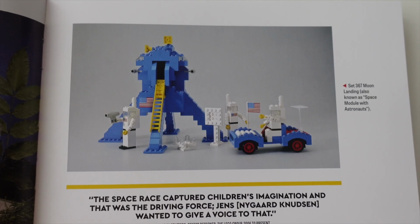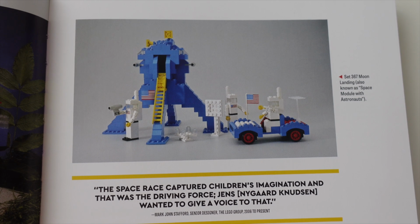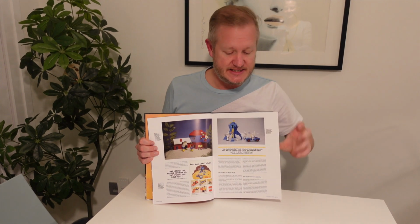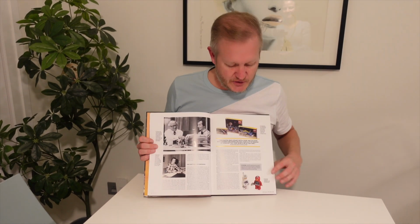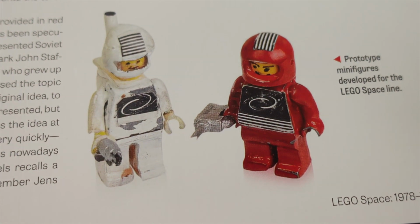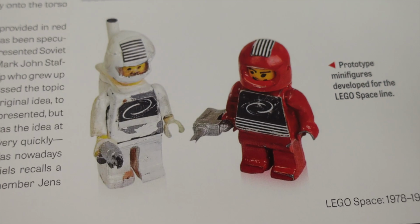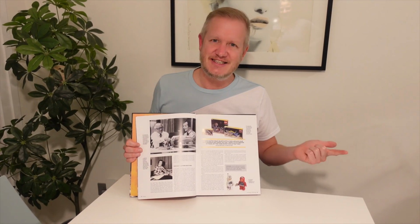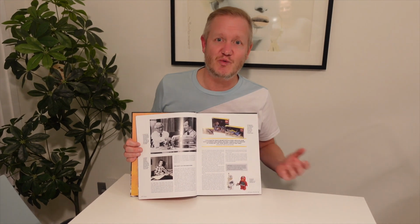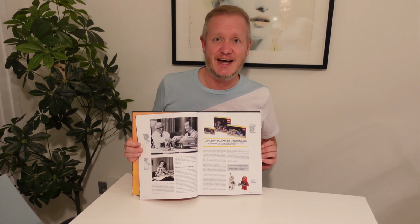So apart from explaining why and how the range came to be and introducing sets like this one, set 367, the moon landing, it also covers other aspects that were relevant to the space range. For instance, the prototypes of the minifigures. It's kind of funny to see how the earliest prototypes were red and white. Since this was done in the late 70s, it must have something to do with the Cold War between the Soviet Union and USA.